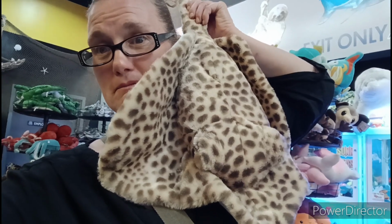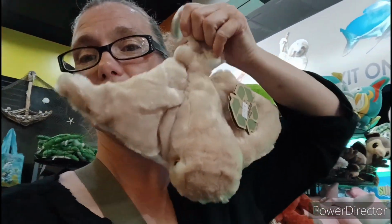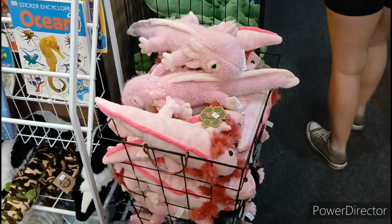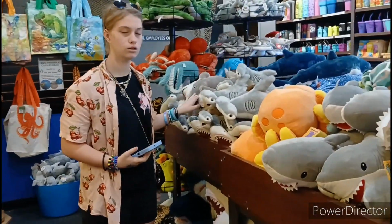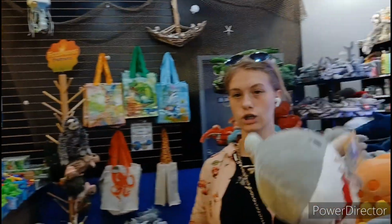I want this so bad. It is so cute. It's the stingray. Check this one out. They have the manta ray too. Axolotls. They're cute. Is that the lantern fish or is that a shark? Oh, that's the shark. Look at the jellyfish up there.